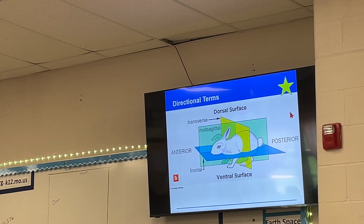We can also divide the body up into directional terms. These are really helpful when you're dissecting. You can make a transverse cut or an anterior or a mid-sagittal. Sometimes this is called a frontal. The frontal, if you think of, a frontal would be like if you're shaving off a piece of skin, that'd be like a frontal cut. A transverse is also known as a cross section. And then a mid-sagittal is if you're cutting it in half, like down the long way.